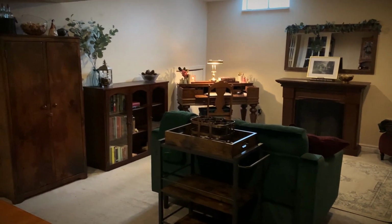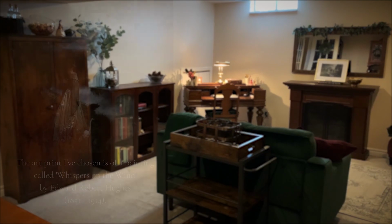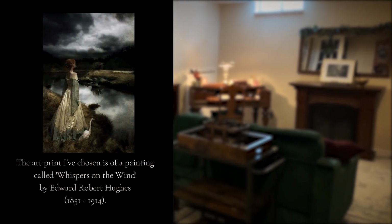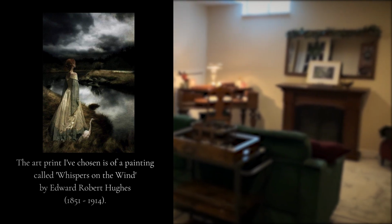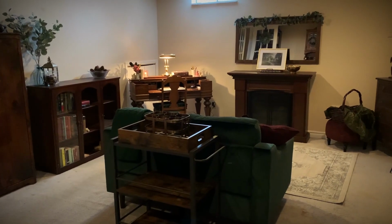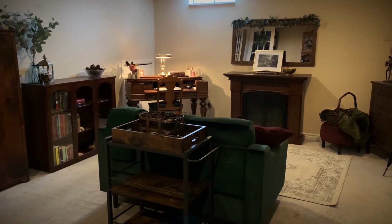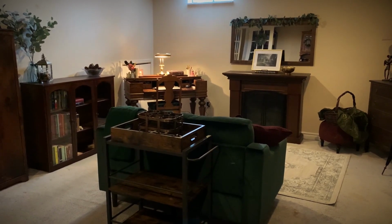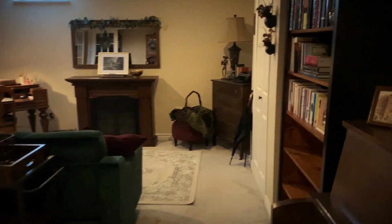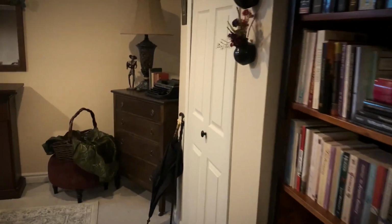I still am waiting on a picture to arrive from England for above that piece of furniture, and I'm also waiting for another piece of, I don't know if we could call it art, but it is a map of Northamptonshire where many of my ancestors come from, for another part of the room. So I'm just going to take you on a little slow walk around here.